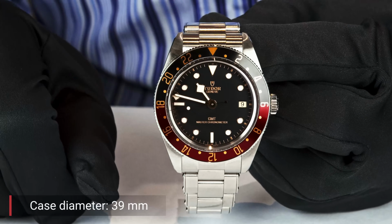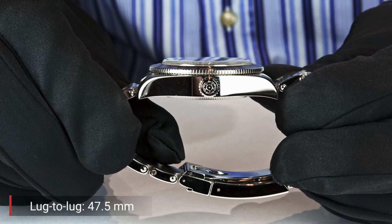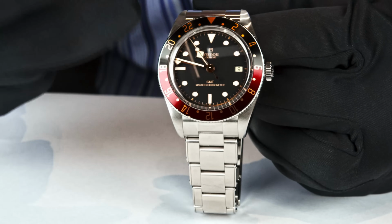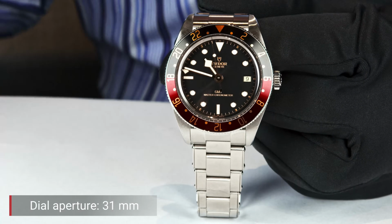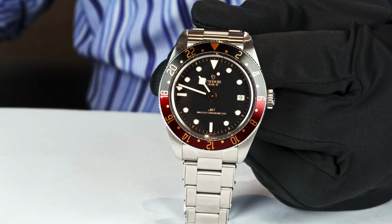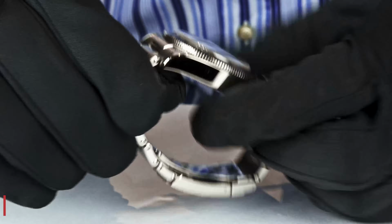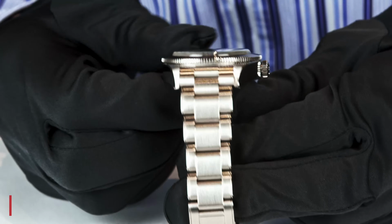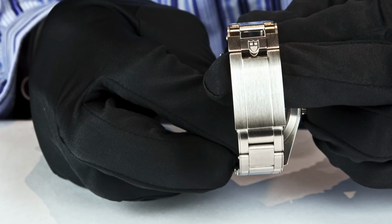39 millimeters is the case diameter. The lug-to-lug distance of this watch, 47.5 millimeters. The so-called dial aperture, meaning how big is the dial, 31 millimeters. So the case has a diameter of 39, but what you see, or where you read the time, is only 31 millimeters. The thickness of the watch, 12 millimeters. And the bracelet is tapering, from 19 to 16, 19 in between and 16 at the clasp.